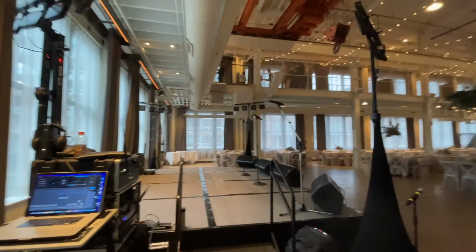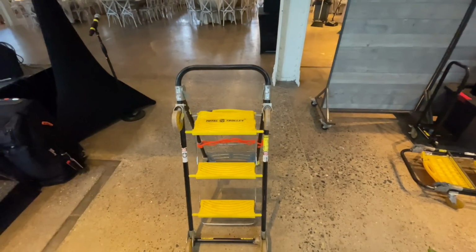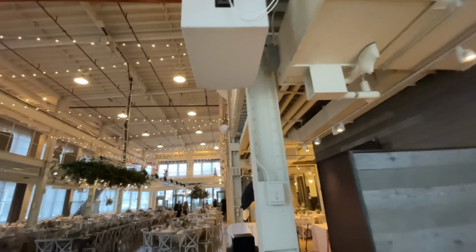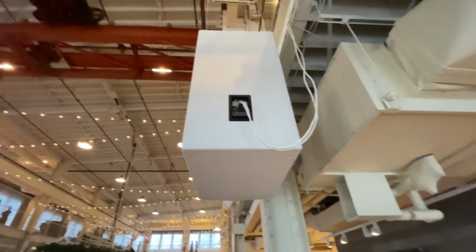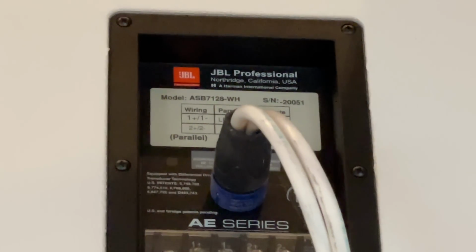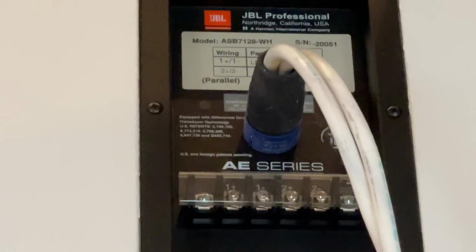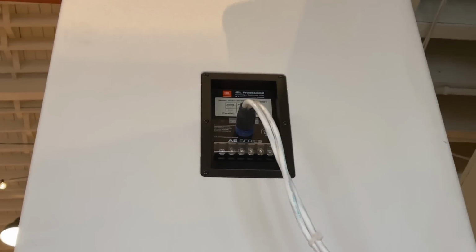We are set up and the guests are arriving, and I'm gonna crawl up the total trolley here and see if I can get the model on these JBLs. And if I can't, then somebody's gonna have to tell me what they are. So I'm gonna zoom in. Series. And then, so those are the subs are flowing.